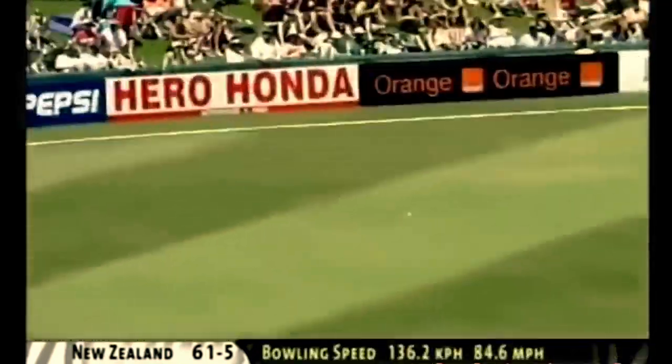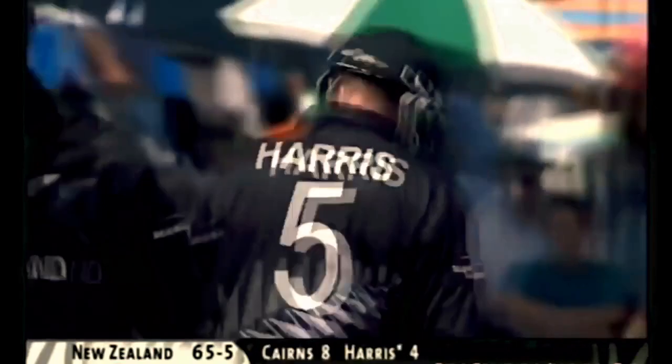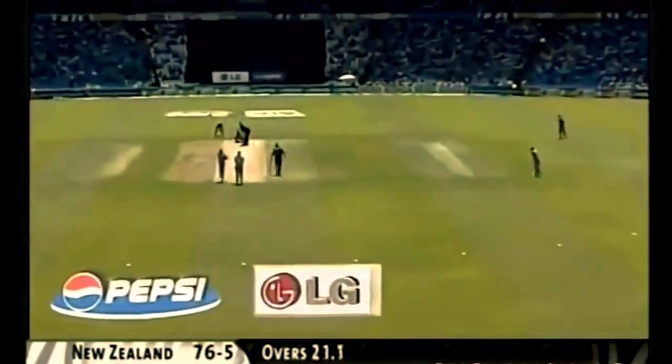Now that's a short delivery, and what an interesting shot it was from Chris Harris. He was off the ground, both feet off the ground, slapped it around back square for 4. Fine shot indeed. Second good shot from Chris Harris. So long on is back, deep midwicket is back, cover isn't, and that's 4.